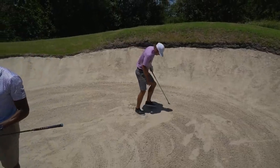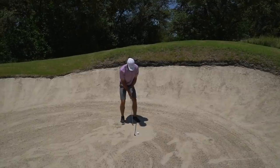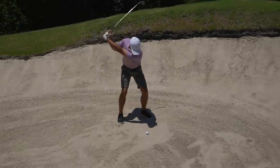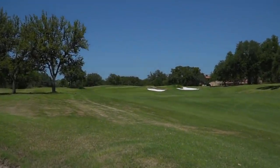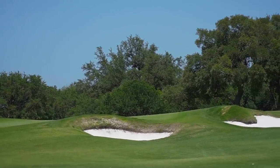That was a good shot though. It's tough to make solid contact out of fairway bunkers. Here we go, we got Tig with a 52 degree. Dang it. Get over the bunker. Ooh, not ideal. They're gonna be taking Bryce's ball probably because Mike hit it in the bunker.